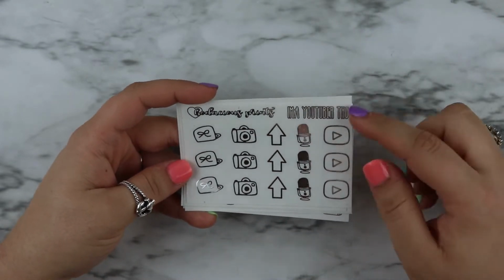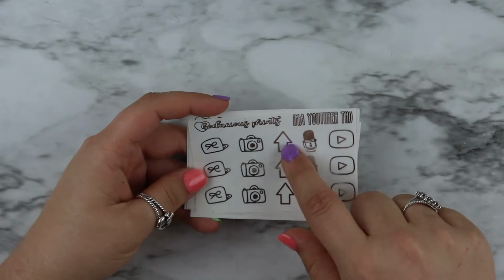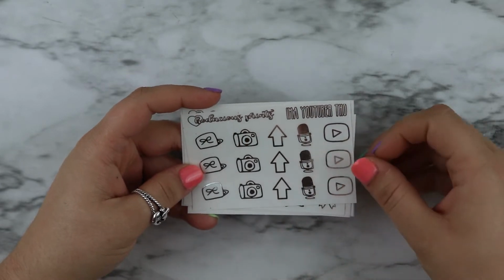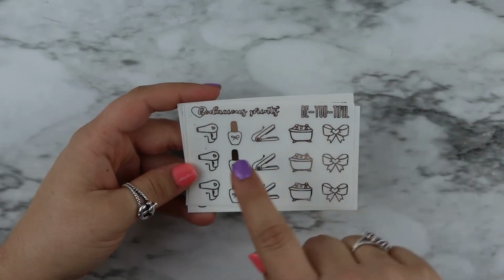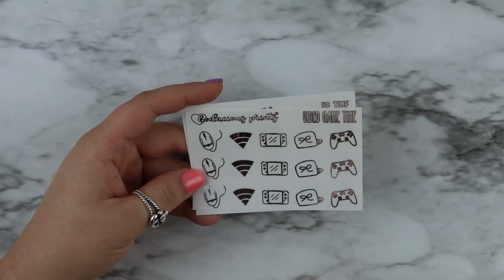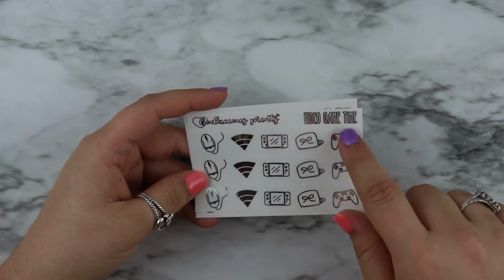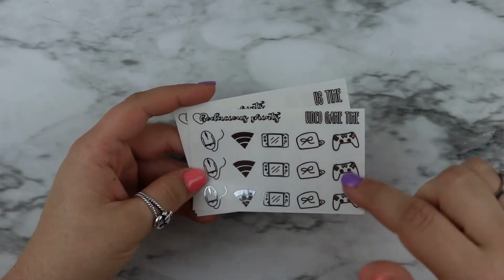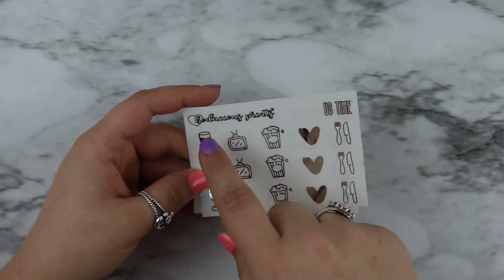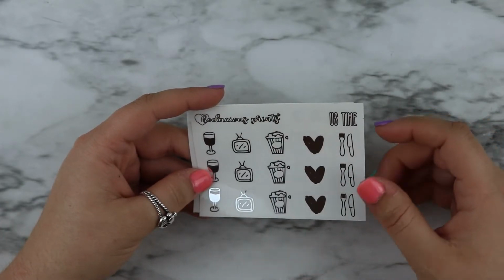I'm a YouTuber, though. Computers. Oh my gosh, this is called a camera. The upload symbol, and then a voiceover kind of thing, microphone, and then your little play button. Beautiful. So you get blow dryers, nail polish, straighteners, bath, bows, video game time, so you get a mouse, Wi-Fi, switch, computer, and a little remote control, or controller, that's what I was looking for. And then you get us time, so it's like a date night type thing: wine, TV, popcorn, a heart, and the knife and fork.